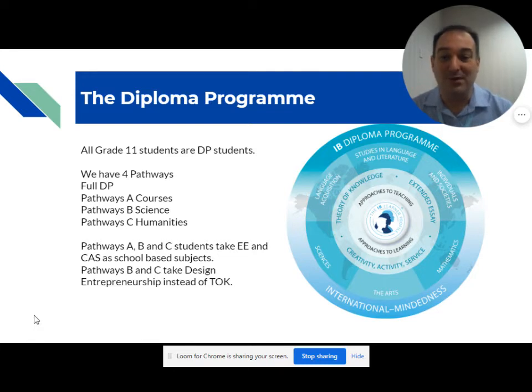To remind you, the 4 pathways choices were the full diploma programme, Pathways A courses, Pathways B science, and Pathways C humanities. The full diploma programme and courses follow the IB curriculum. Pathways B and C are a mix of the IB curriculum and school-based curriculums.